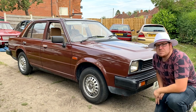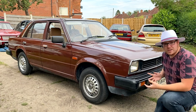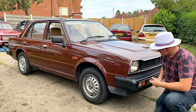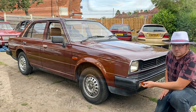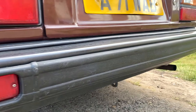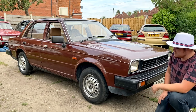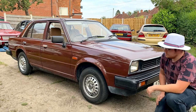Now with the Acclaim and Ballade, they used the same bumpers for the front and rear to save production costs. For the front you had your indicators and your side lights, but for the rear you had your fog lights in the same place, which basically saved them money. So, a very, very clever way of doing it.